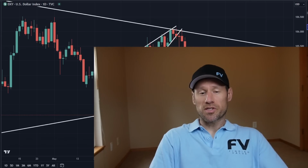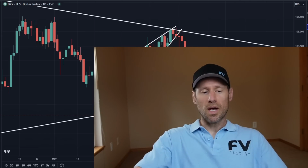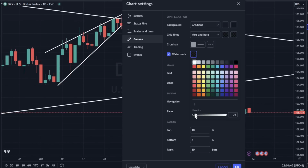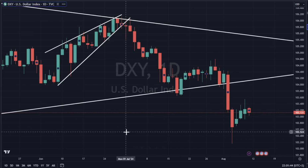Let's take a look, see what's going on today. We're going to start with the dollar. I know someone asked me to create this a little bit darker, so you go to watermark and then you just darken it a little bit. So there's the DXY. You can see it a little bit easier, hopefully on your phone there.